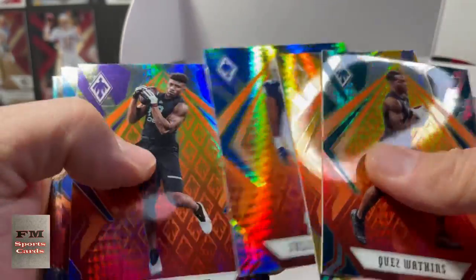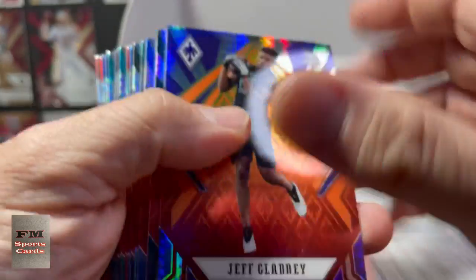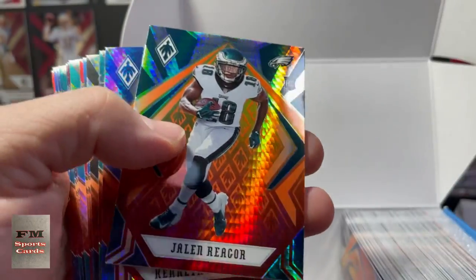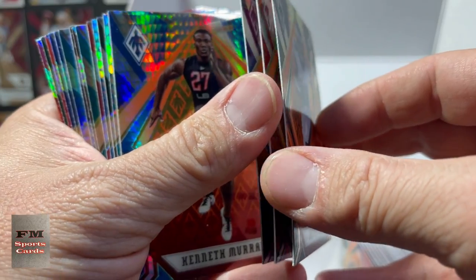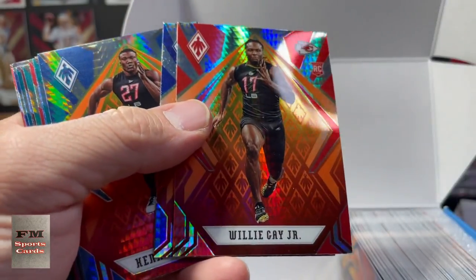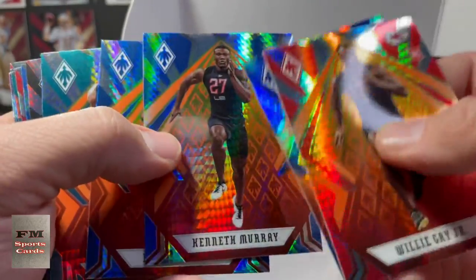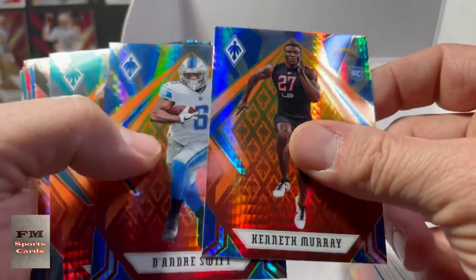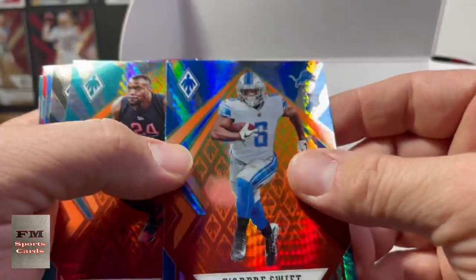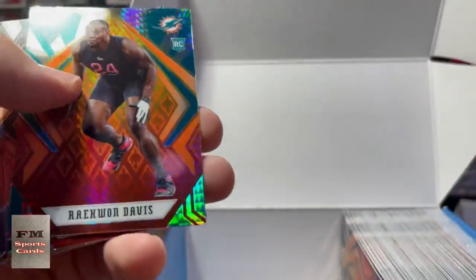Julian Okwara, Jeff Gladney. Let me see if I can break some of these before we get. Jalen Reagor. Willie Gay Jr., Van Jefferson, Kenneth Murray, still with that same picture. I don't know if we've seen a picture of him in his uniform. D'Andre Swift, that's sweet. Holy smokes, that's a good-looking card.